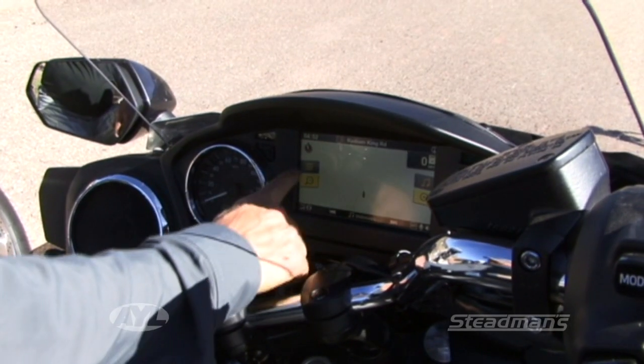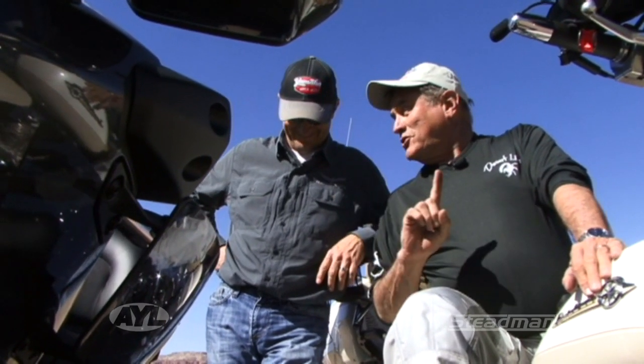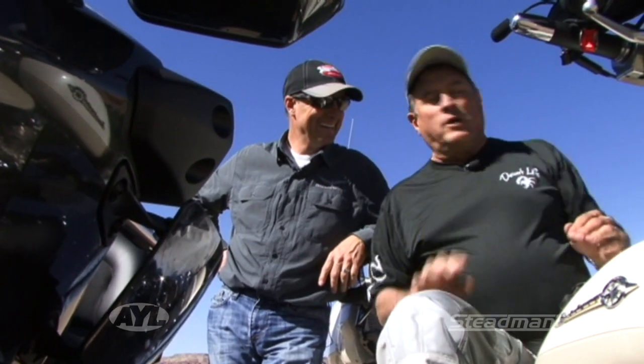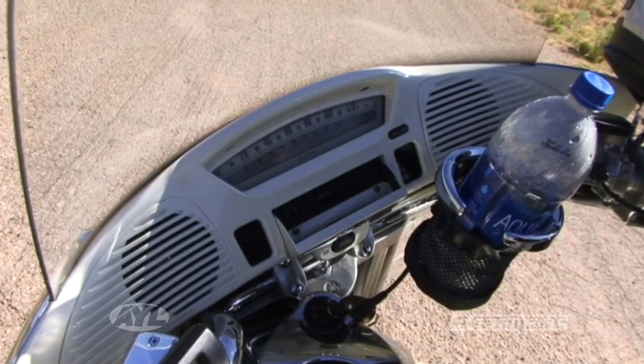To me, I wanted navigation, I wanted Bluetooth technology, I wanted to be able to talk on my phone, all the things that a millennial wants. Yes, and Russell would never say this, but I will. He also wanted a bike that didn't, in 2009, still have a cassette player in it, okay?